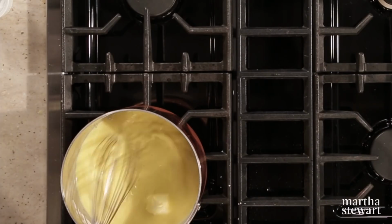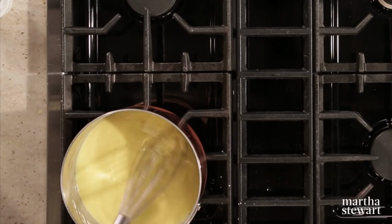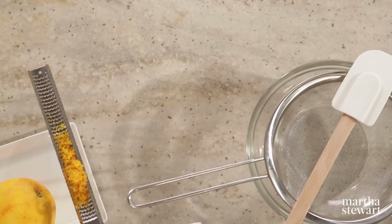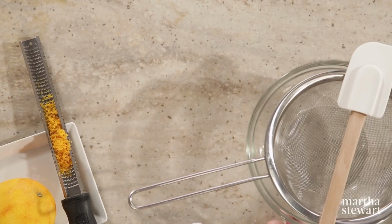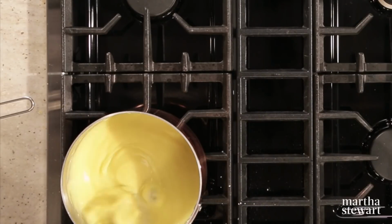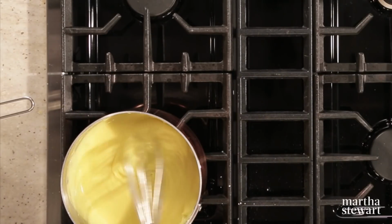Reduce the heat and keep it boiling for 1 minute. At the very end, you're going to add 2 tablespoons of beautiful orange rind. I do that after I strain my pastry cream. So it has come to a boil. See how nice and thick it's gotten?